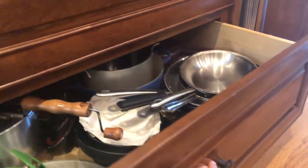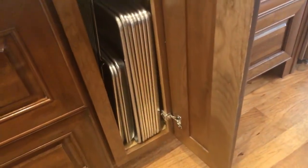Very cool. There were some people here the other day, and they were opening these. They loved all the cookie sheets. I love it, yeah. We're in here. Just those unique spaces.